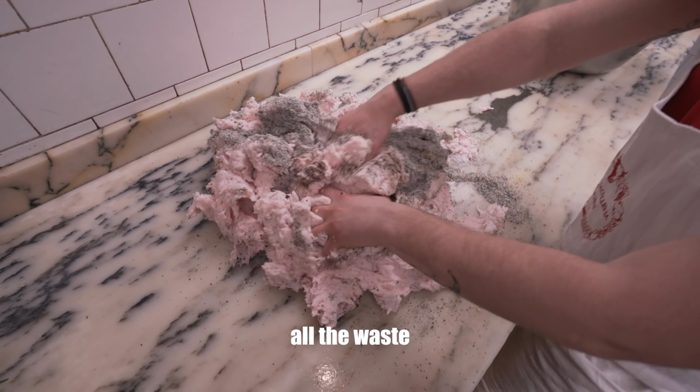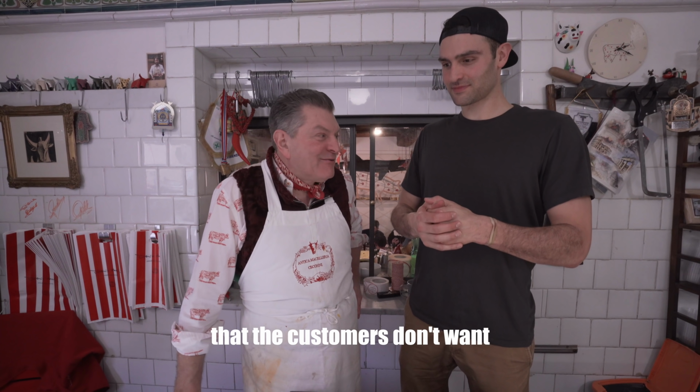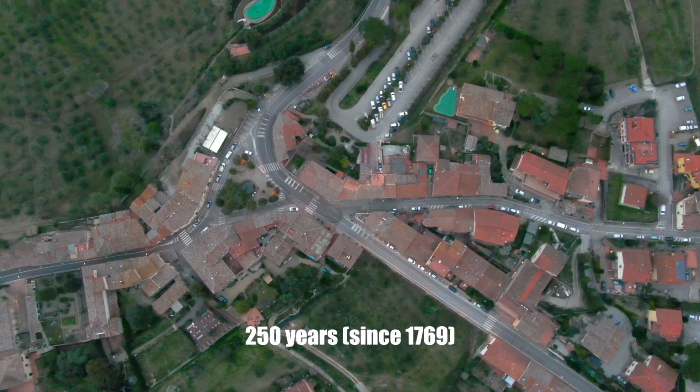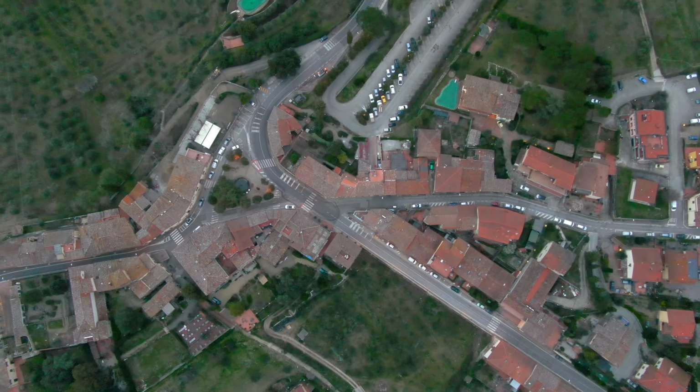Tutto l'avanzo, tutto lo scarto che i clienti non vogliono. Grande. And everything here is Tuscan recipes, antique butcher recipes, Dario's family's recipes from 8 generazioni? 8 generazioni. 250 anni. 250 years.